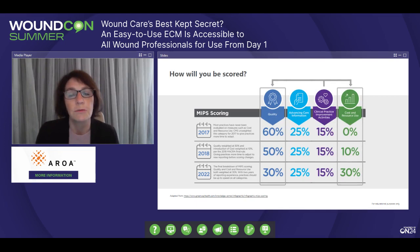Now, when you think about how you are going to be scored, let's look at how they're changing these ratios. So in 2017, the system cared about quality. In 2022, we're not so much caring about quality, but look what we're thinking about: cost. So 30% of what you're being graded on is cost. So if you're using a lot of advanced therapies, you might be healing your patient, and that's your quality. But now you might be getting dinged on cost.